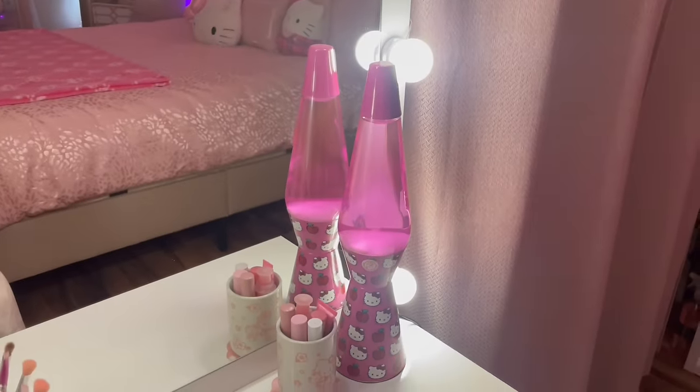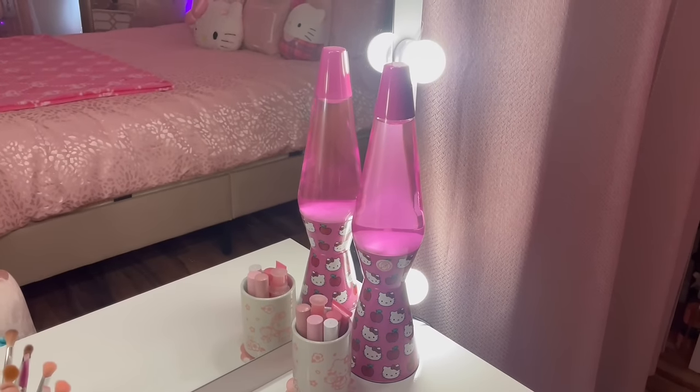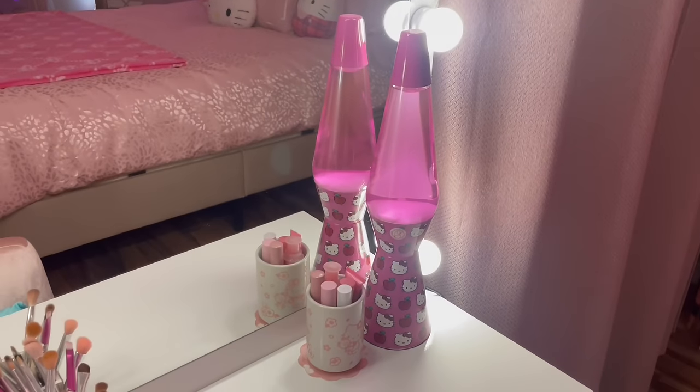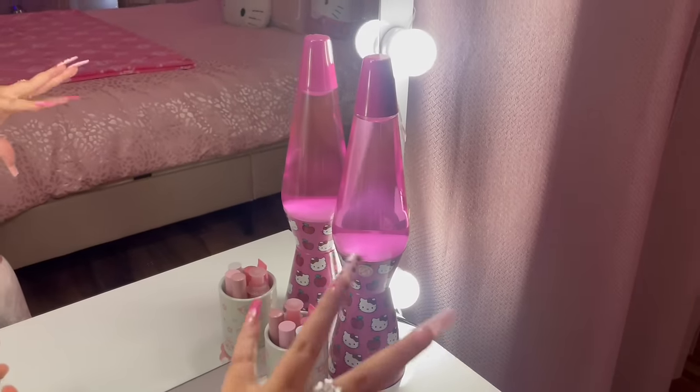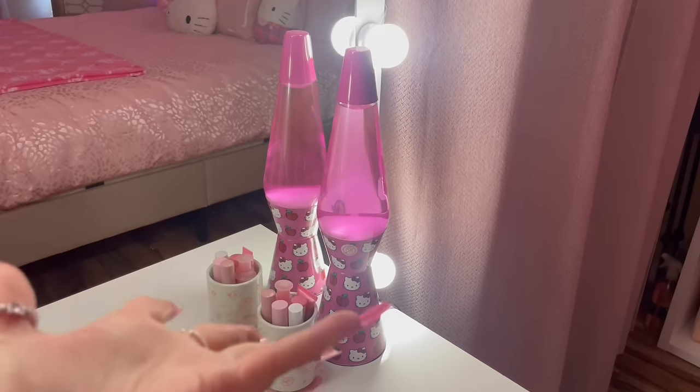But my grandma recently, well, she gave this to me for Christmas. It's a lava lamp. I'll go ahead and turn it on later in the video because I want y'all to see it lit up. I absolutely love this. I feel like this brings me peace at night. Like, I just look at it and stare at it. Am I weird? A little bit.